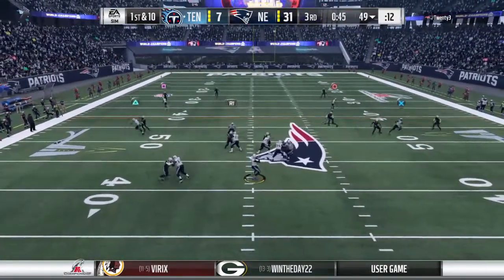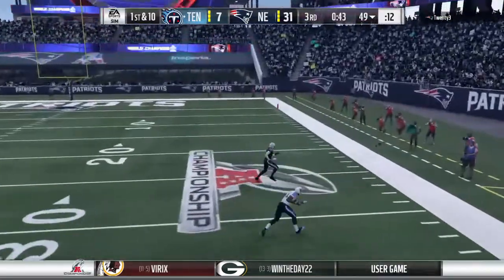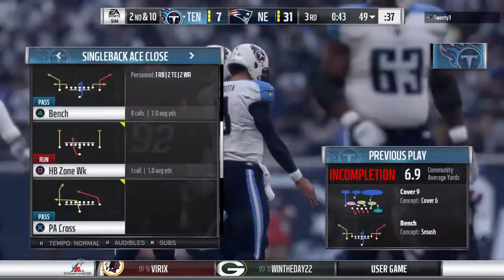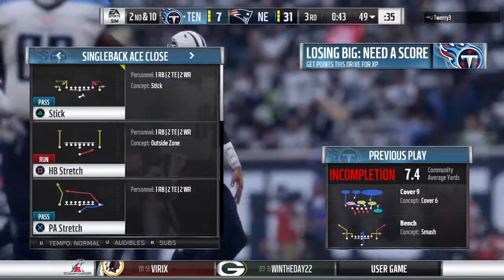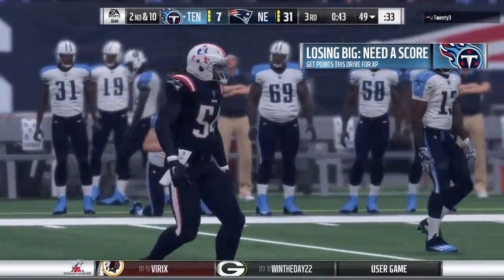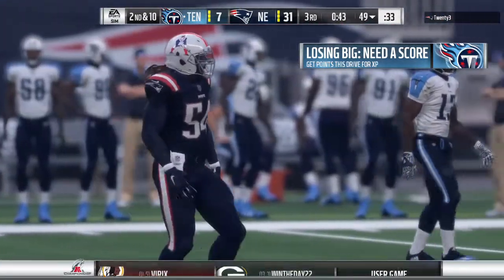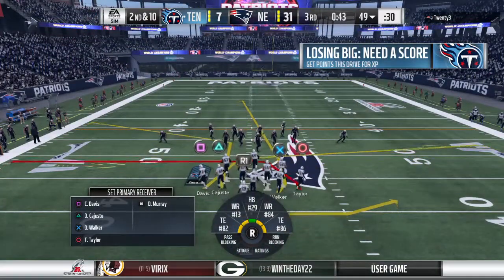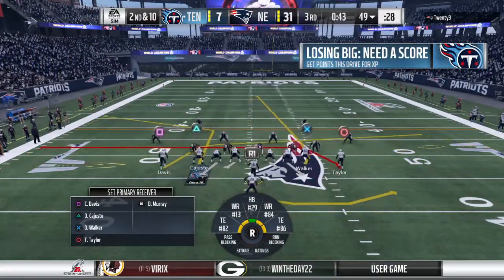Here's Mariota. And that is incomplete. He was trying to get it to Taywan Taylor. And that'll bring up second down. An attempt at a deep ball there. They didn't get it. But, boy, they're going to need a few of those to actually hit in order to get back into this game. Good thing they do have a little bit of time here still left in the contest. Decent-sized deficit, but not one that they can't manage.